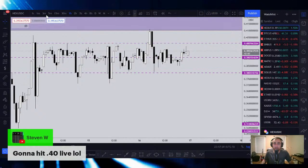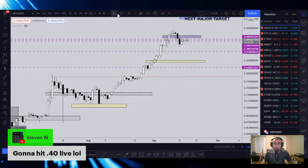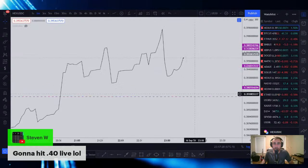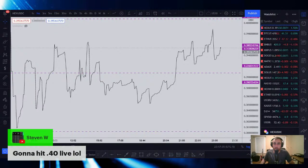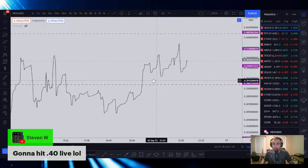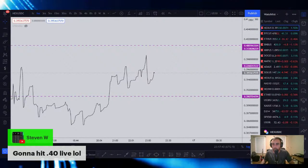I have to put you guys back on the 1 minute chart while I finish checking chat, and if anything else pops up, I'll go dive back into the chart. So let me put this right here. Whoops. So this is where we're at. Every little move's a minute move.